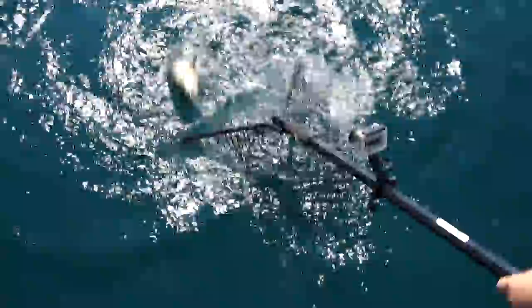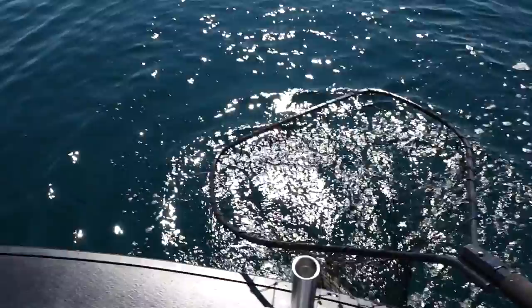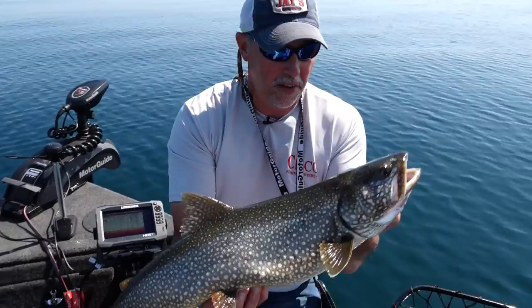There we go. Nice fish, love Dad. They love rolling that blind, don't they? Oh, yeah. It's going to probably tear up my fluorocarbon leader here. Let's take a peek at him. I'm only going to keep him out of the water here for a couple seconds because these trout are pretty delicate. And aren't those beautiful?